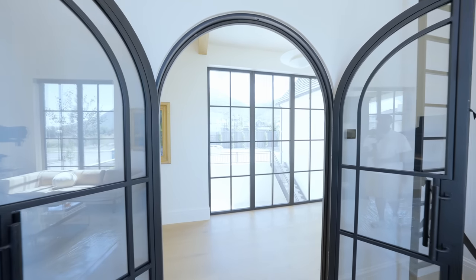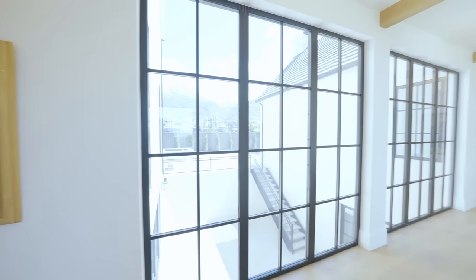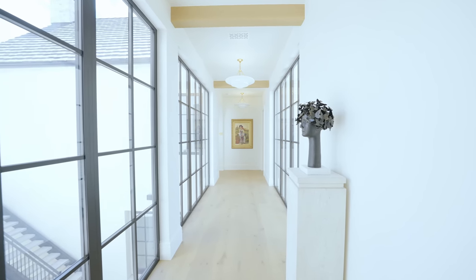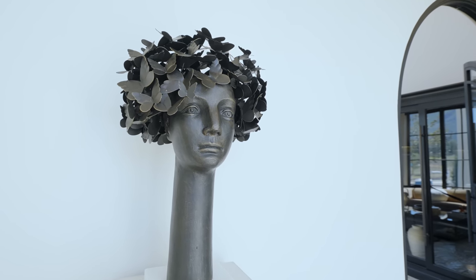I want to take everyone down this gorgeous glass walkway that leads us to the attached primary bedroom suite. You have to see this.